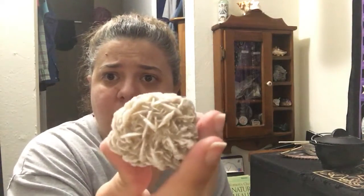I like it a lot. I've always seen it places, but I've never actually gotten one. And it's just awesome to look at. This camera really doesn't do it justice. But anyway, I got that. Put my little stool back over here so I can set them. Well, I'll just set it over here.